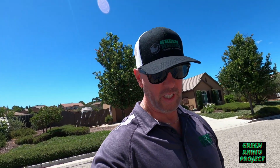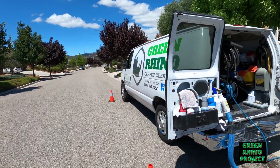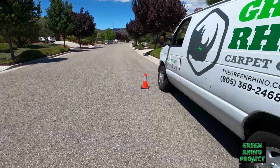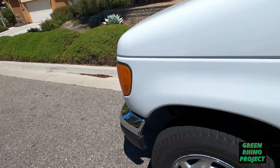So carpets came out looking beautiful. One stain we couldn't get out, but she said it was there before she even moved there, so that made me feel better about not being able to remove it. But overall, it came out great. So we're rolling up, the fun part, huh? On some jobs, it takes longer to roll up and shut down than to do the job, but it is what it is.